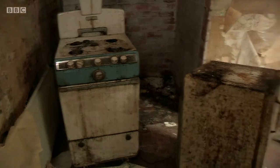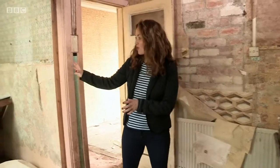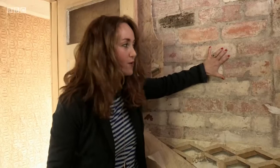This kitchen, well, everything's been taken out. Even the copper pipes, somebody's taken them, but even they didn't want that really dirty cooker and fridge. Now, the configuration here is all wrong. You've got the bathroom just off a pokey kitchen. What you would be thinking about doing is taking this wall down. It is load-bearing, so it's a bit of a job, but it would open things up.